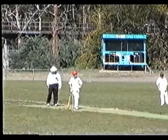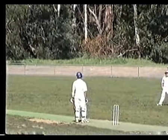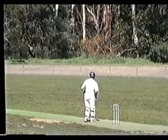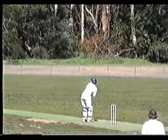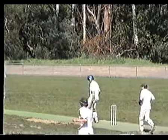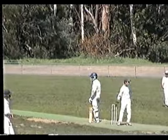Appears to be Crawford. Still no runs for Panton Hill, but they won't care. They'll just want to bat it out. It'll be interesting who comes in next and with what type of attitude. Gilmore. No appeal. Obviously must have been very obvious.